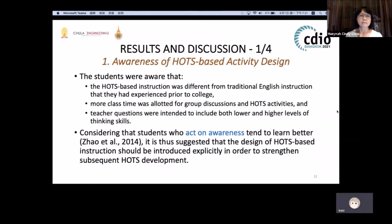Results from the first part of the survey showed that, unlike traditional teacher-centered instruction, the students noticed that more class time was allotted for them to engage in learning. They spent more time in class on group discussions and question and answer activities. As for teachers' questions, the students could see that the questions were used to cultivate both lower and higher order thinking skills. The finding shows that the explicit strategies of HOTs instruction worked to get students' attention.